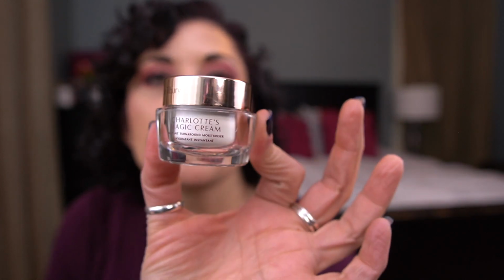I'm showing you the back. I may take this with me when I travel. So we'll see about that.